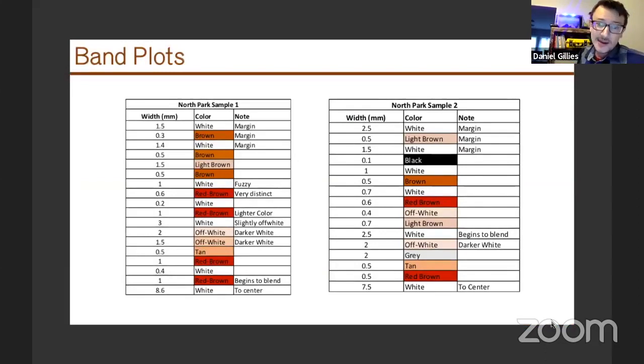So what I created to track this are these band tables, not plots yet, just tables. Specifically, this is the sample from North Park, and as I measured it, I recorded a width. These examples show that white band that I was pointing out in the picture that might have been 1.5 millimeters, followed by a brown band, and so on and so forth. These are just, to me, a width, I guess you could consider it a distance. If you tallied all these up, you'd get the full length of the fruiting body.